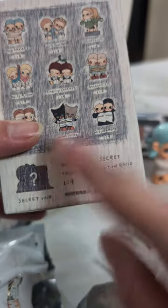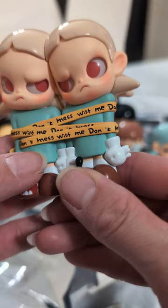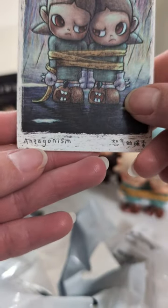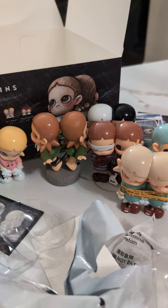Okay, last box. So the last box is either this one or the surprise. I don't know. I'm hoping for the surprise. Please, hoping for the secret. Oh, I'm not gonna look. Oh, I didn't get the secret, but this one is still cute. Said, don't mess with me. Oh my god, adorable. And this one is Antagonism. That's right. So cute. Oh, these are just so cute. Let me line them up for you.